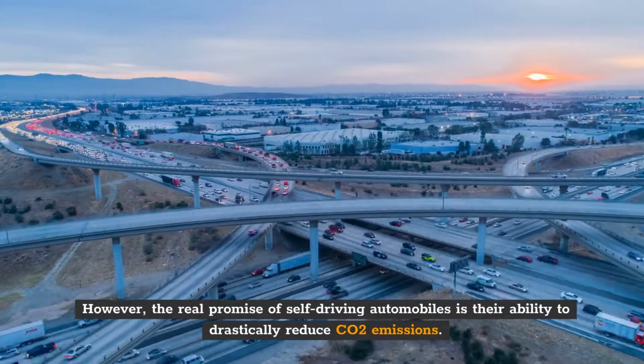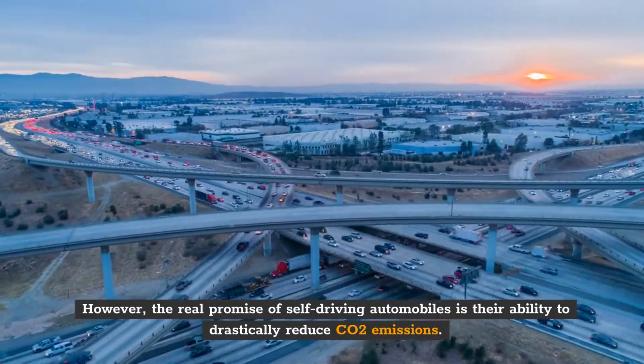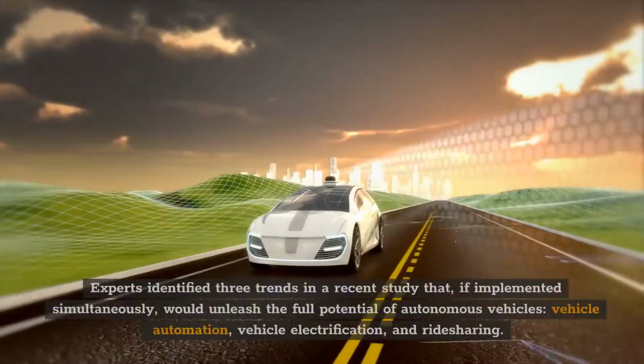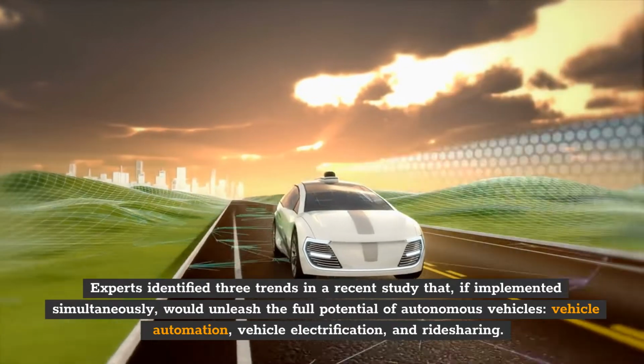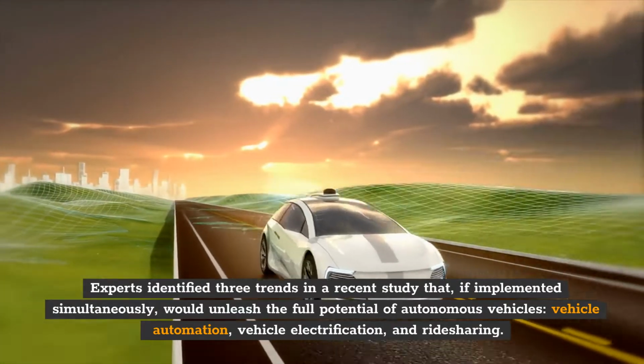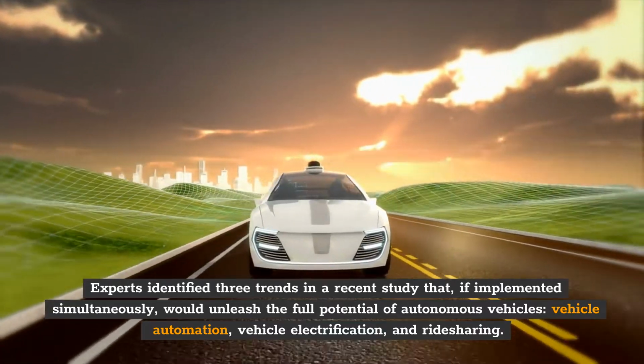However, the real promise of self-driving automobiles is their ability to drastically reduce CO2 emissions. Experts identified 3 trends in a recent study that, if implemented simultaneously, would unleash the full potential of autonomous vehicles: vehicle automation, vehicle electrification, and ride-sharing.